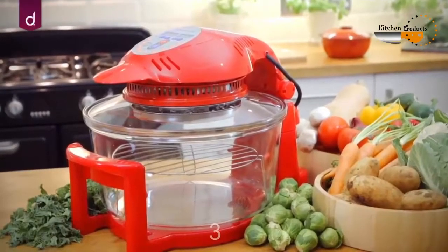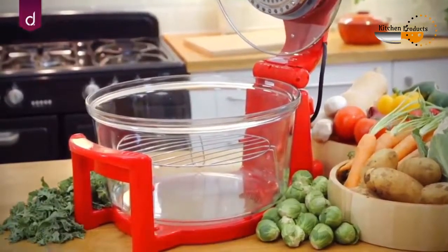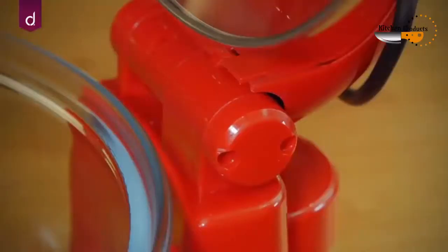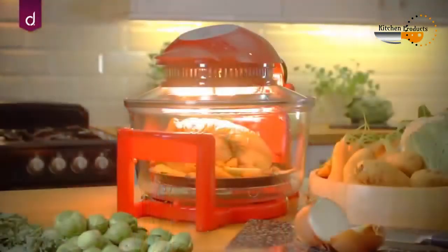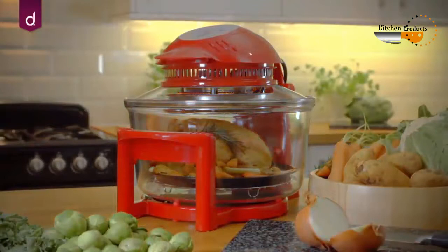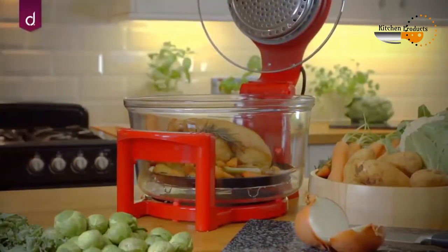Bring modern cooking technology into your kitchen at an affordable price with this 12-litre premium digital halogen oven. Our latest model now comes with a hinged lid. There is no need to remove the lid and place it onto a lid holder or a heatproof surface when it is hot, meaning it is easier and safer to use.